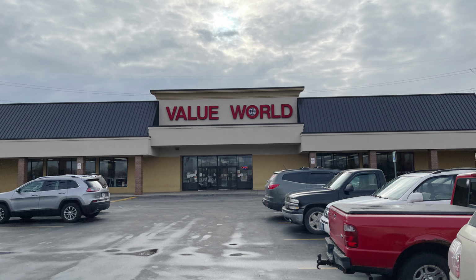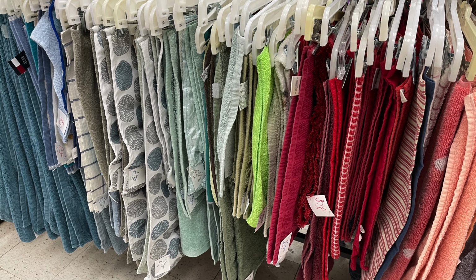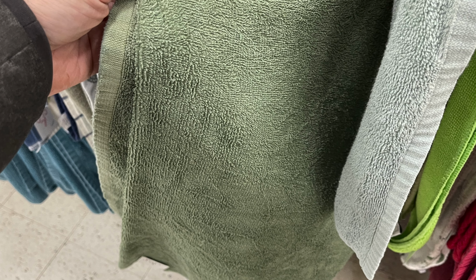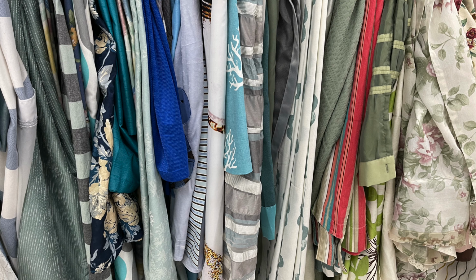My route to the other store actually takes me by 2 thrift stores, so I figured I might as well look. Maybe not necessarily for towels, although they did have one green towel, but sometimes they have some other really cool items like shower curtains.